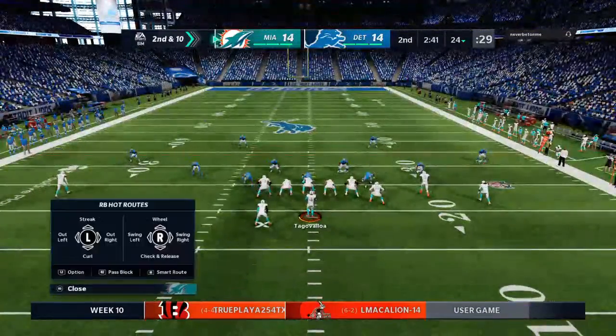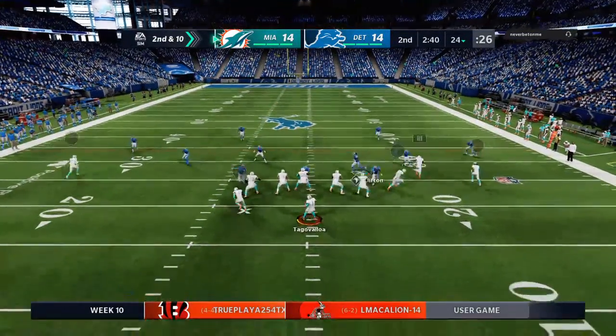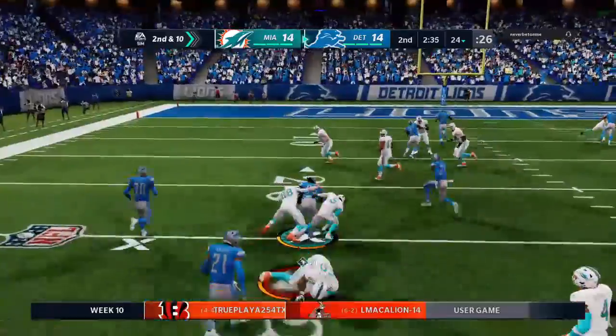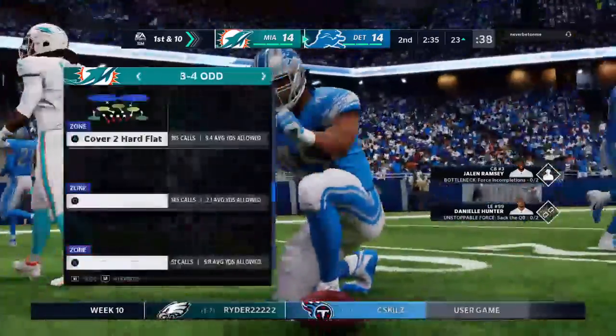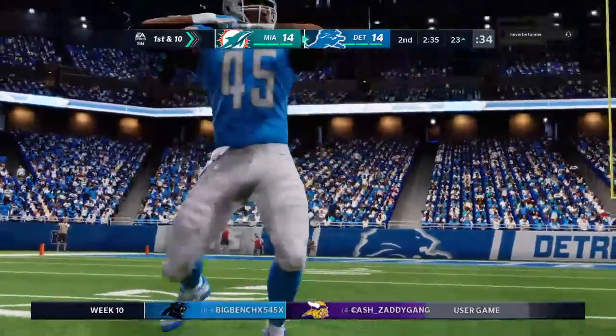From the 24, they'll go again on 2nd and 10. Here's Tagovailoa to throw. And he fires one that's intercepted. Picked off at the 33. And he's going to get this one to the 23-yard line. He had a little bit of the turnover bug last week. 3 interceptions. Not an absolute disaster, but another one here.